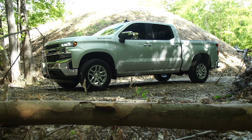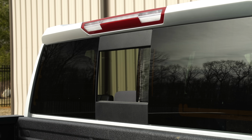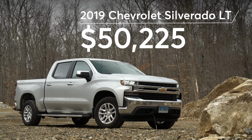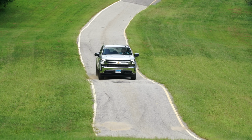For our truck, we added a bunch of convenience features, such as dual-zone automatic climate control, heated front seats, a power-operated sliding rear window, and a number of other options, bringing the total to $50,225. All of Detroit's trucks are worthy competitors, and that's a terrific bonus if you're a buyer.